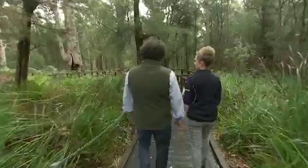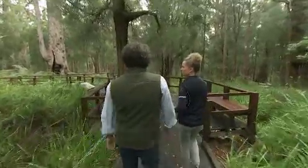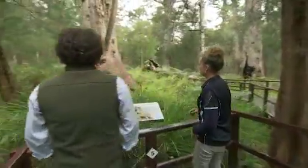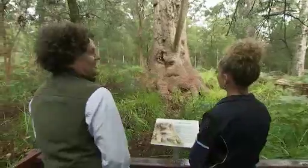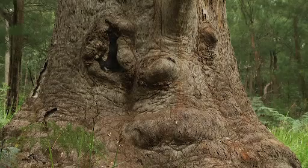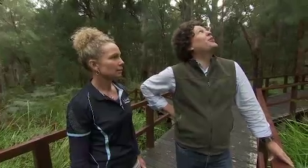And now we're coming up to another one of my favourite spots here. Everyone loves this tree. We call her Grandma Tingle, and she's one of the older trees in the forest here. So Grandma Tingle is between 400 and 500 years old, and everyone can see some sort of face in there. A true monarch. Beautiful tree.